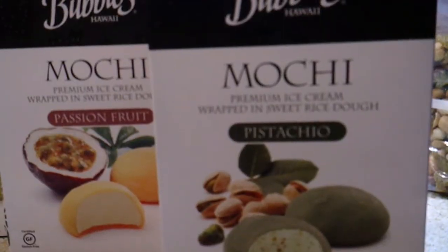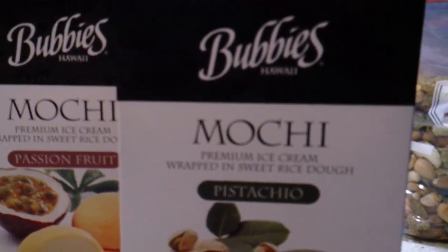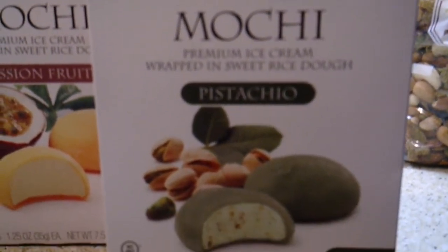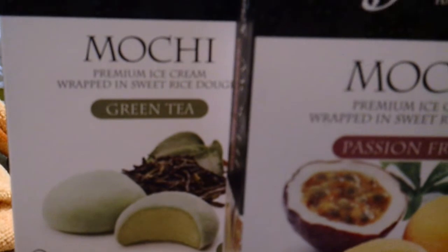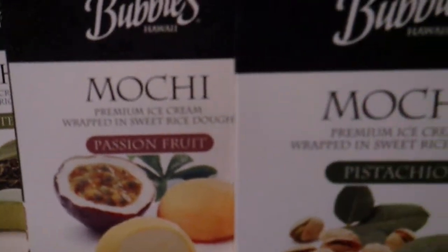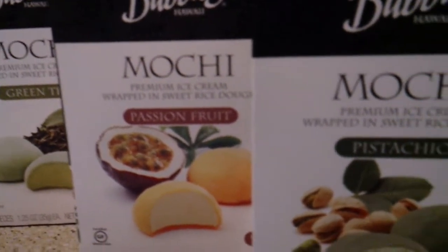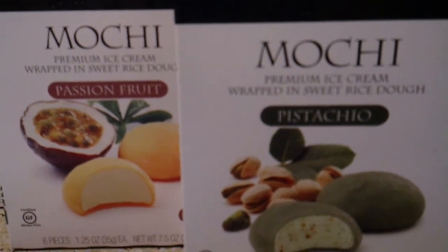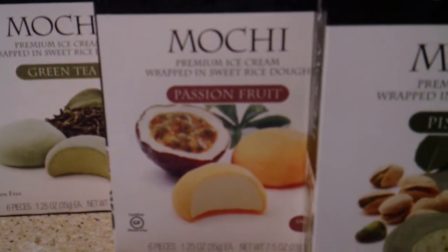So here's a look at the 3 mochi ice cream items that I'll be trying on this video. The 3 types of mochi that we'll be trying in this video are going to be, as you can see right here, pistachio. We'll also be trying passion fruit and green tea. I was actually looking for a red bean at Central Market where I found these packages, and no luck. There were others, strawberries, triple chocolate, flavors of that nature, but I'll start with these 3. They're unique, and we'll see how it goes from there.